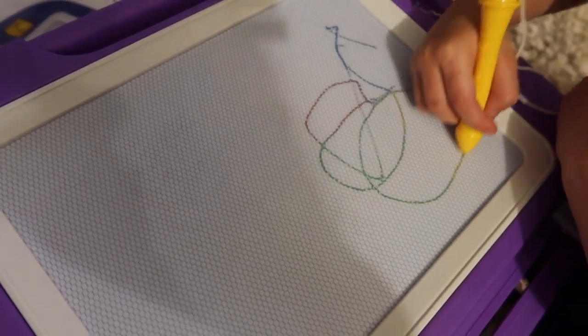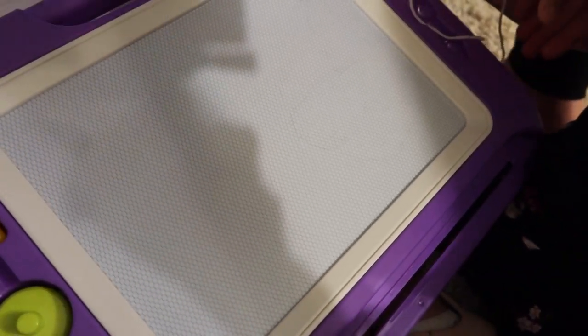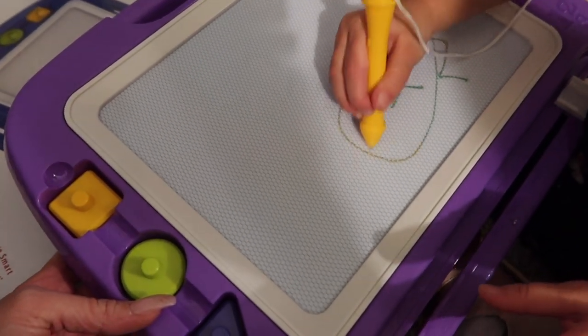Okay, so we just took it out of the box. It's rainbow. Nina, if you wanna erase it, go like this. I've never seen one like that before. Have you guys? No. Not rainbow. We've only seen like the gray color. Yeah. Nina, that's rainbow.